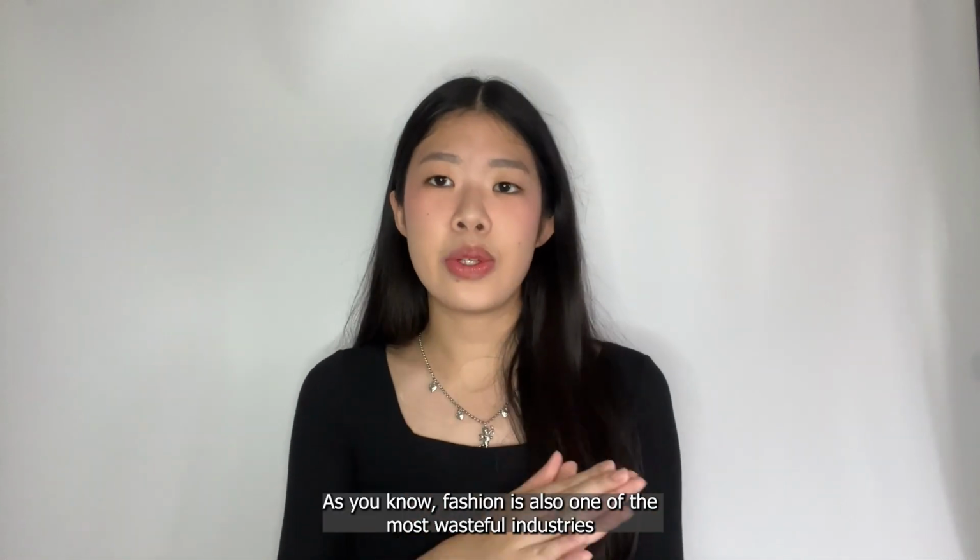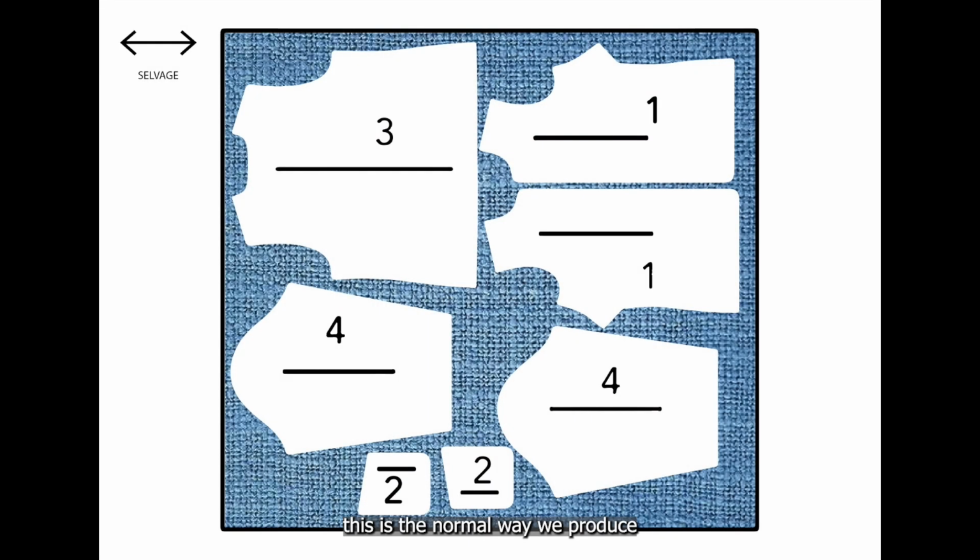As you know, fashion is also one of the most wasteful industries in the world. For example, in this image, this is a normal way we produce a classic shirt or blouse in the fashion industry. As you can see, the paper patterns that lay on the fabric are the only ones that will be used, and the rest will be discarded, as the gaps may be too small to make another set of the garments or fit any small components. Hence, it will be thrown away. When many of these little waste pieces build up, it becomes a lot.